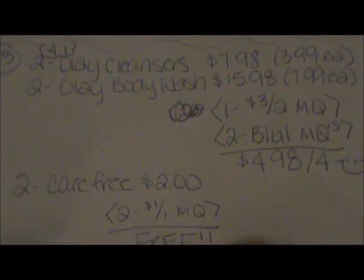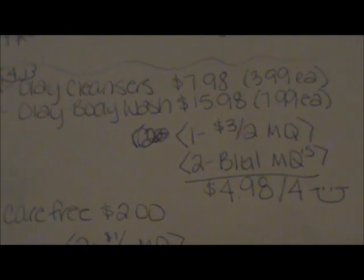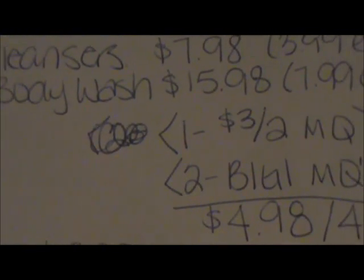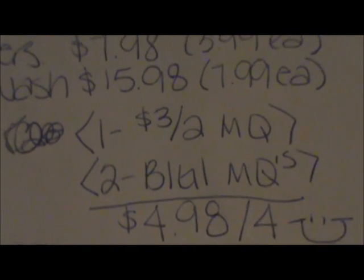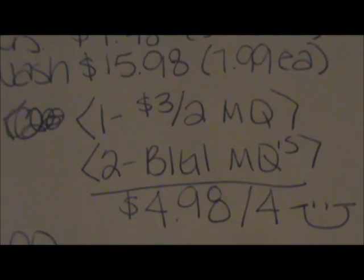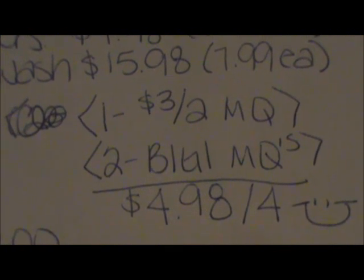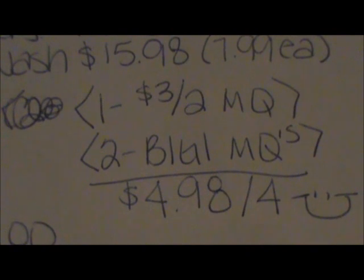Two Olay cleansers came to $7.98 because they're on sale for $3.99 each. Two body washes came to $15.98 because they're $7.99 each. All right, the first thing you want to hand them is your $3 off of two manufacturer's coupon. And then the next thing you want to hand them is two buy one, get one manufacturer's coupons. Your total will then become $4.98 for four of these.